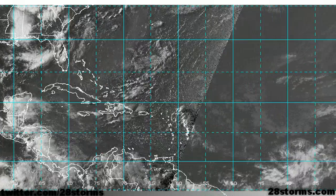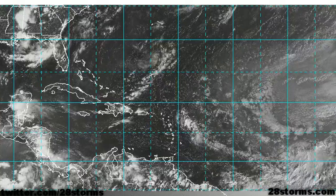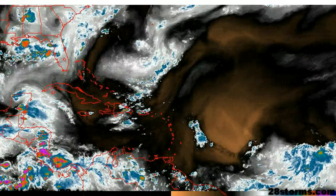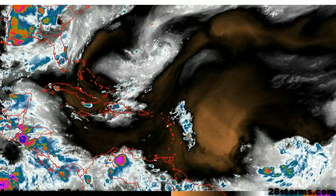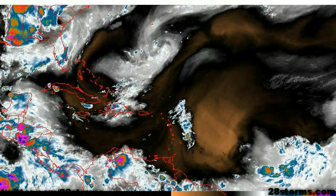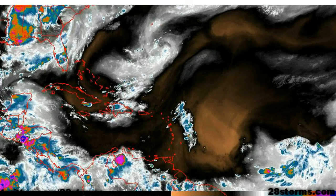Elsewhere in the tropics, we do have a weak tropical wave approaching 40 degrees west longitude, and it does have a 1014 millibar surface low associated with it. And upper level conditions are somewhat favorable because we do have an upper level ridge located over the wave axis, so that's helping to keep those shear values generally below 10 knots. But the combination of a lack of surface convergence combined with this dry air to the east of the Lesser Antilles should prevent the system from doing much of anything.